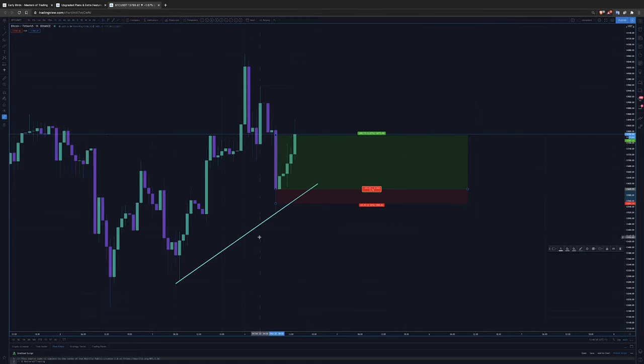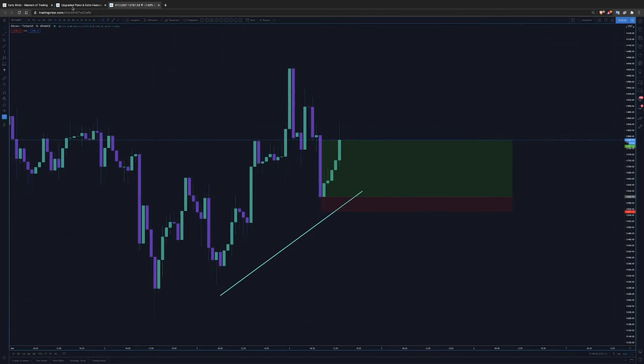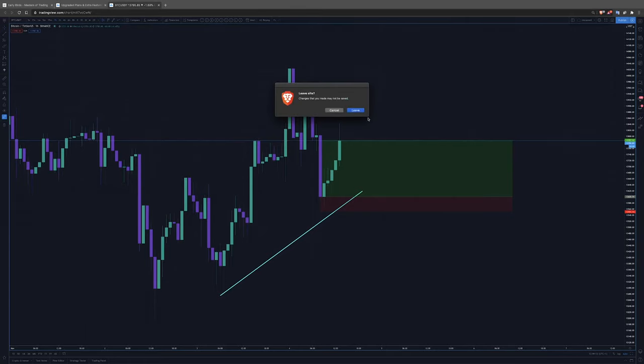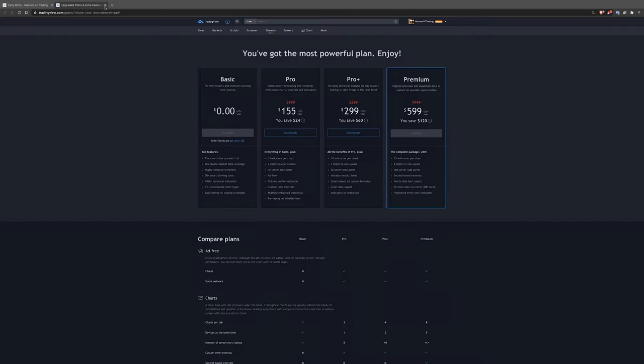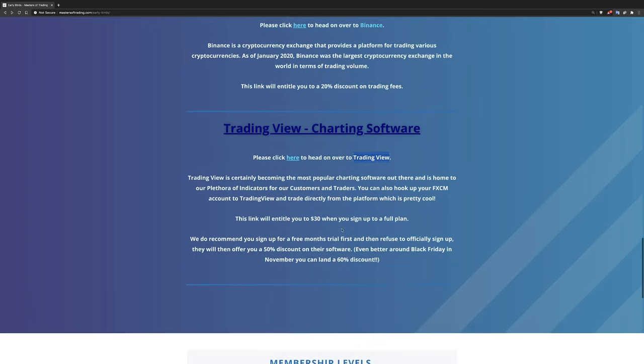So this is Trading Station. You can sign up for the free version for the moment and get the discount later. And that's it for the moment.